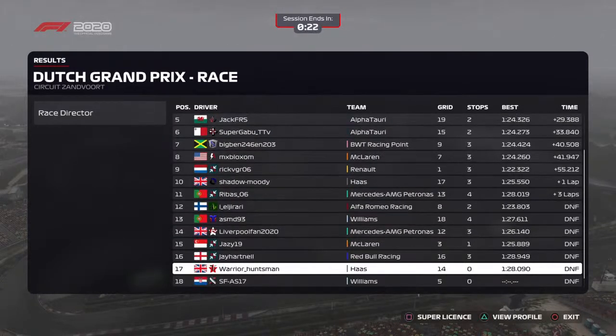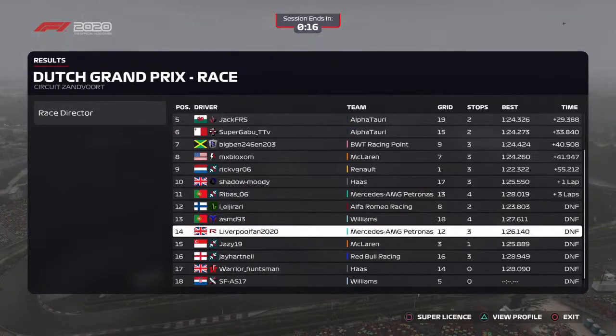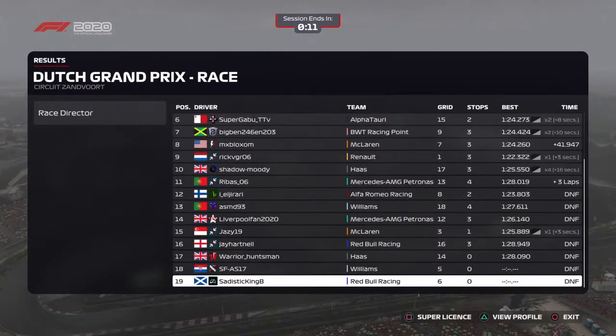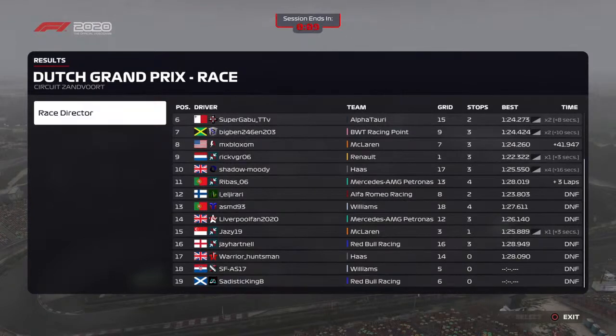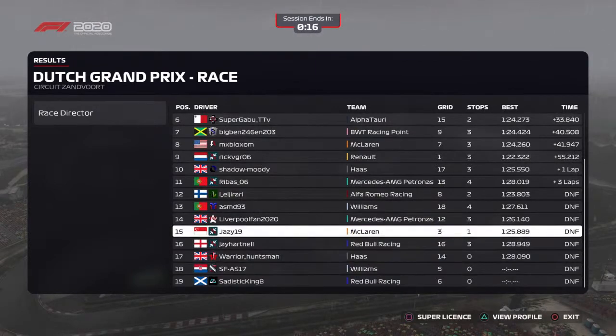Rebus in 11th. And then a really long list of retirements. El Gerari, ASMD, Liverpool Fan, Jazzy, Jay Hartnell, Warrior Huntsman, AS17 and Sadistic King, all out of the Dutch Grand Prix. Some big incidents at the start of the Grand Prix, and it meant that a couple of the front runners and a couple of the favourites for the podium and the race win left us early on in the Grand Prix. But it's Desenio, your race winner.